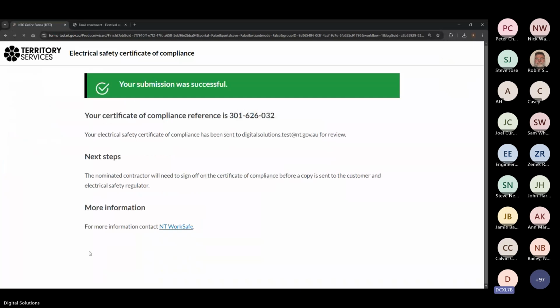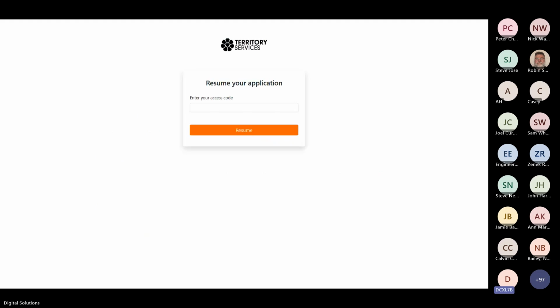And then the electrical worker would submit that. The certificate of compliance hasn't been issued at this stage. This page is basically saying that an email's been sent to the contractor for review, and there's the email that's been provided. In that email will be a link and an access code to recommence the form. Once you click on the link, it'll take you to this resume your application. You copy the code, you'd have an access code, and resume the application.